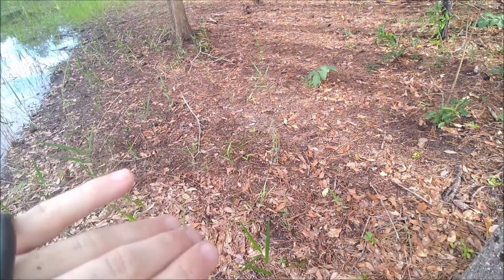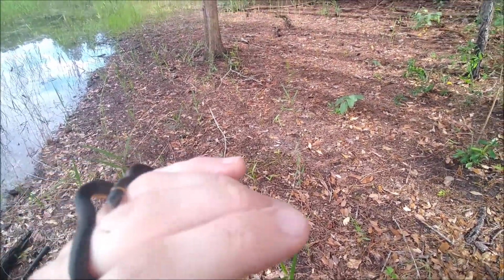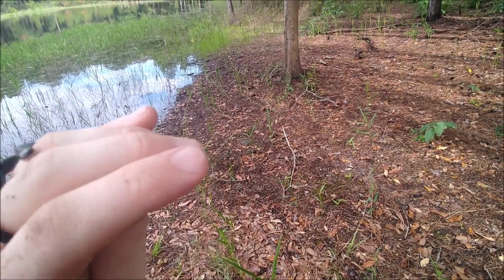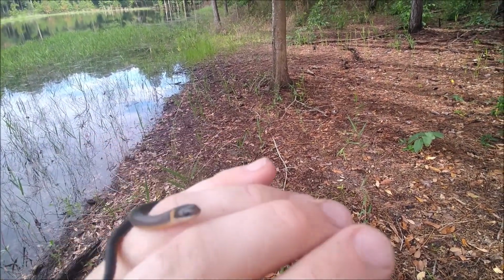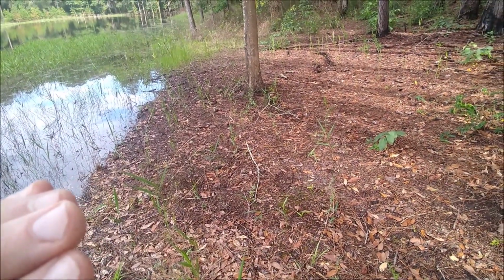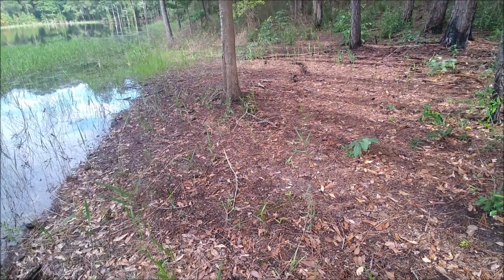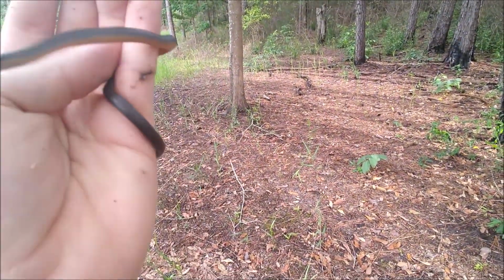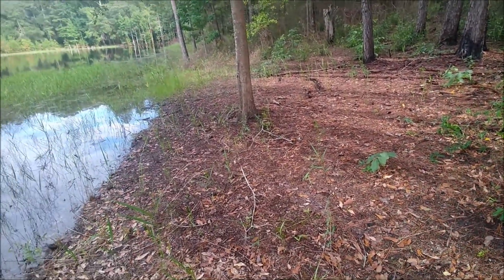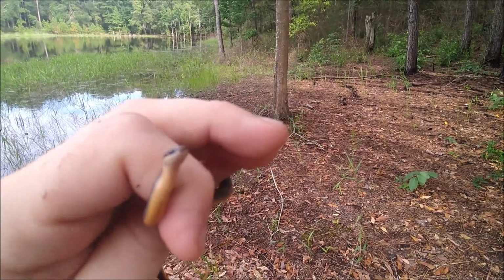I saw one earlier, not too long ago, and I couldn't get it in time. It just ran into the water. It's probably a water snake. Couldn't really get it, but anyway, I found me another snake. This is my second snake that I came across. I'm going to take some pictures of this guy and then move on my way. Maybe I'll find more snakes. You're a beautiful snake, aren't you?